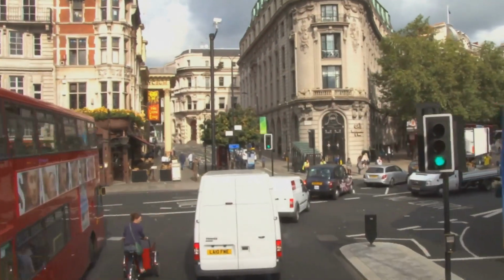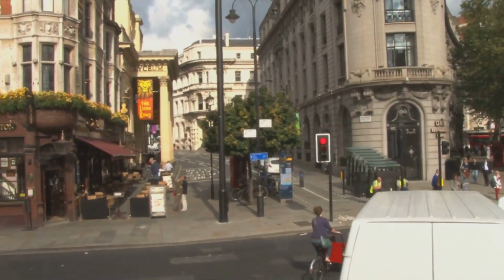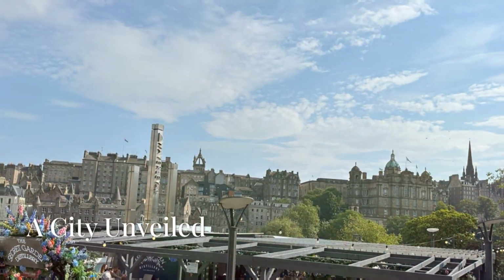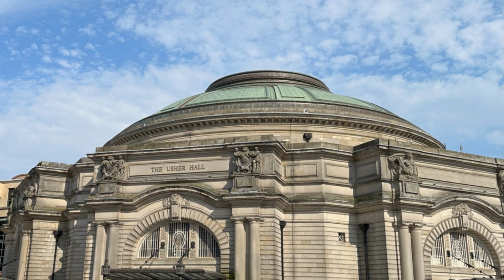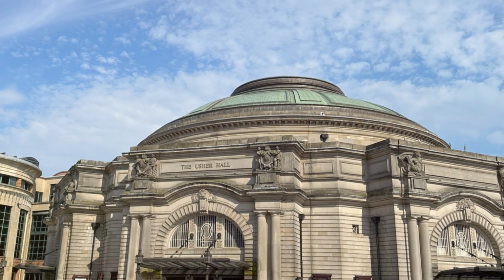The open-top design allows us to fully immerse ourselves in the city's sights and sounds. The bus tour is about to begin, a whirlwind journey through Edinburgh's highlights. As we rumble through the city streets, our knowledgeable guide points out the landmarks, sharing fascinating facts and anecdotes along the way.